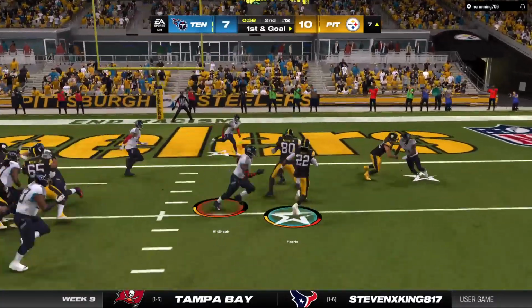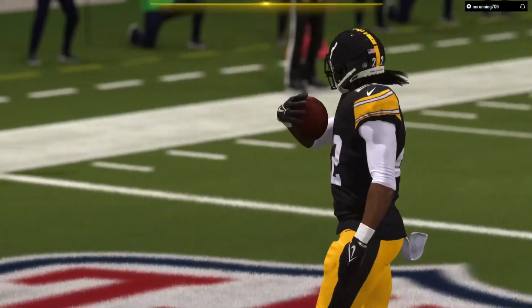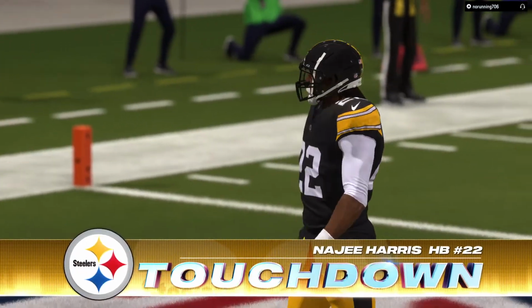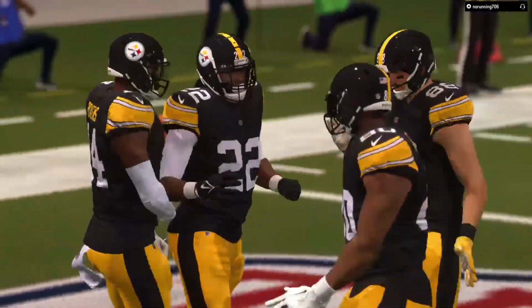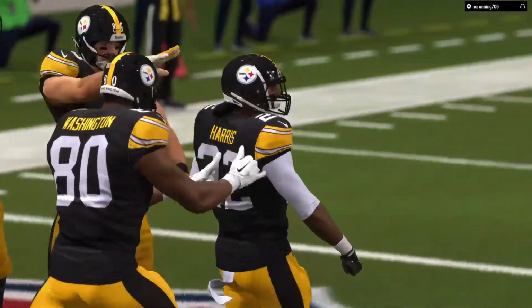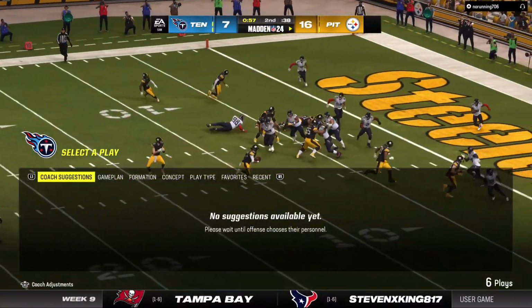Now a 1st down carry for Harris. Pushing and finding his way in for a Steeler touchdown. Najee Harris hitting double digits with his 10th touchdown of the season. And the Steelers will extend their lead in the final minute of the half.